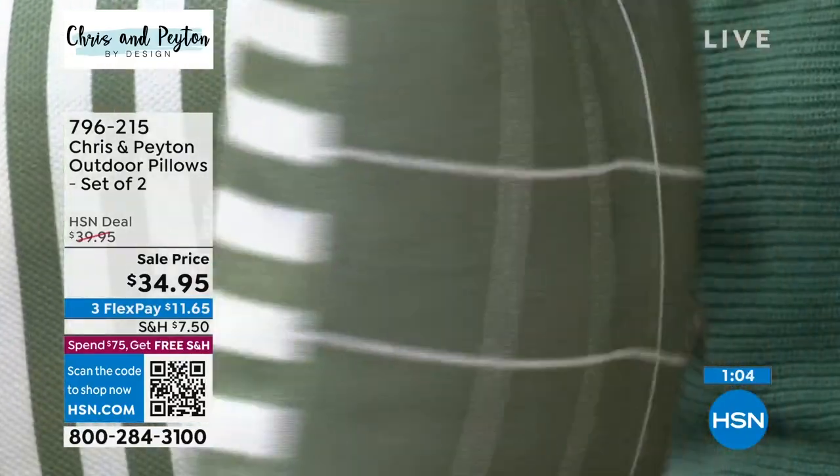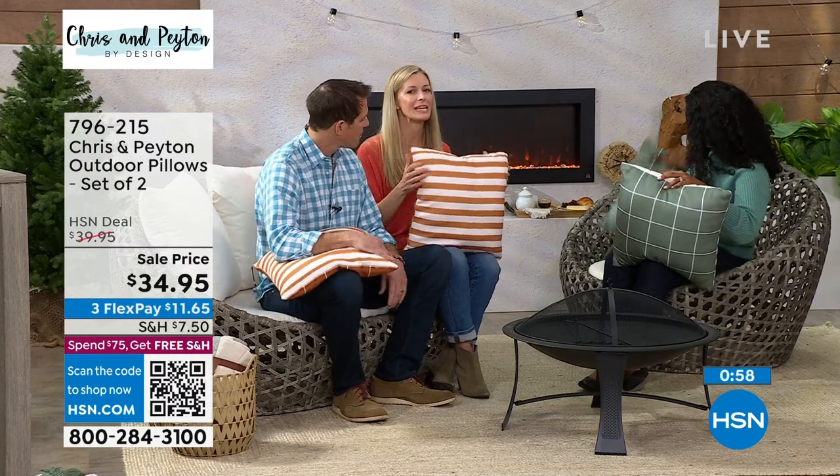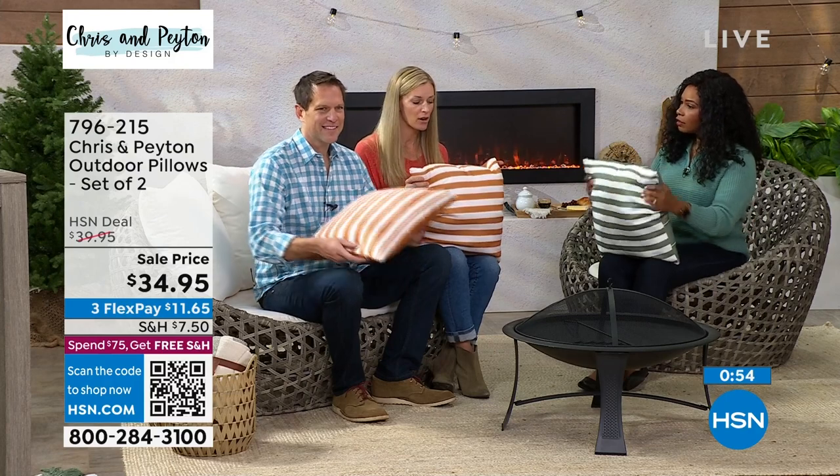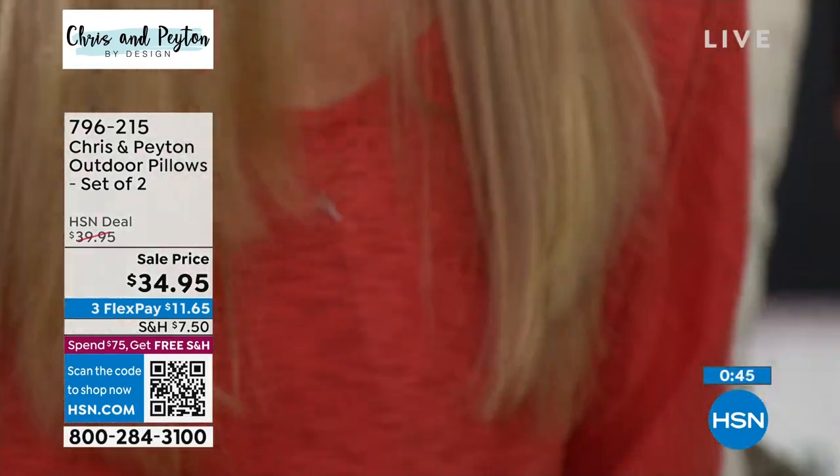Yes. I mean, outdoor spaces, I think, are often an afterthought for people. Mm-hmm. And so you can take these and so easily take your design in your backyard and your seating area up a notch. They're soft, but they're outdoor pillows. Like Chris said, a lot of outdoor pillows are scratchy. You don't want to sit on them. You want to be precious with them.